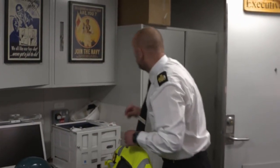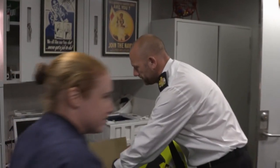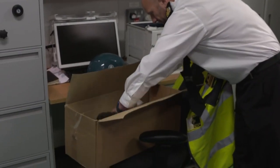Swear box. Newly arrived Dave Garrity is the executive warrant officer, responsible for welfare, morale and discipline. And he's a car boot sale fanatic.